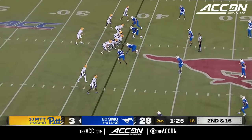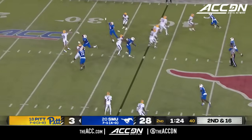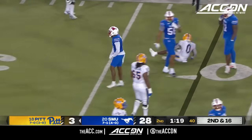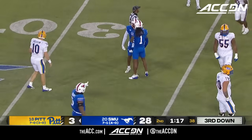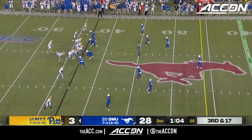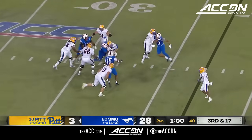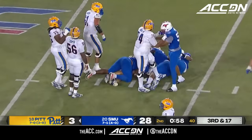On 3rd and long, that's their MO. Each school with a timeout to go. Flip to Reid, and right there are the Mustangs. Deuce Harmon. Great effort play. Panthers 1 of 6 on 3rd down, and Holstein going to be tackled.